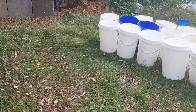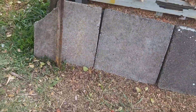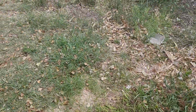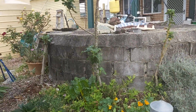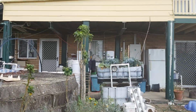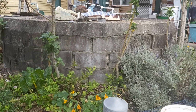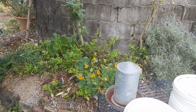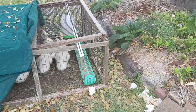Things are a bit slow around the property at the moment because we just haven't had enough water. Even my Queensland spinach is struggling. But honestly, they're cuttings. That one's doing okay, but I really need to be giving more water, and that's something I just don't have time to do that much at the moment.